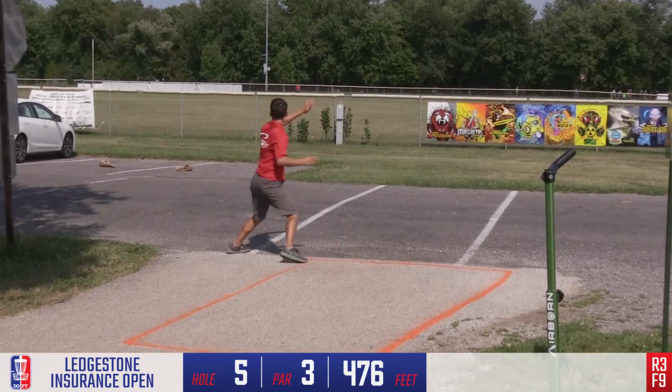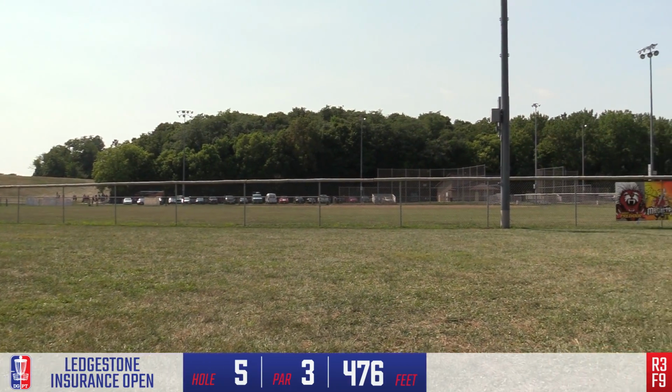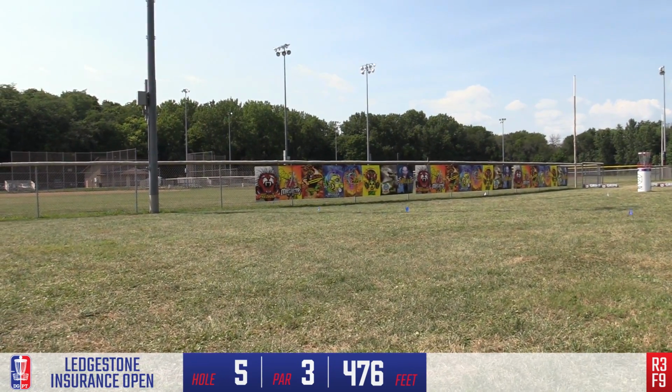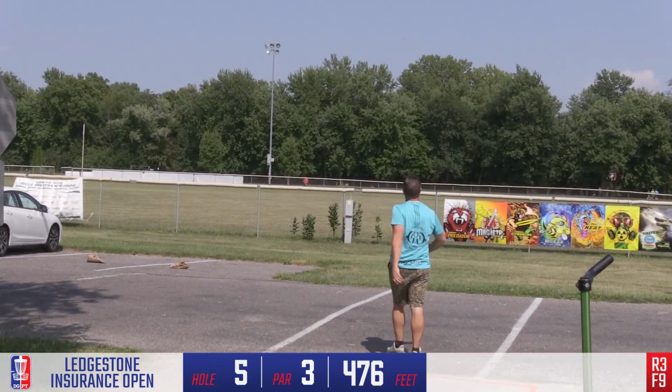Emerson's doing the opposite. Oh, he's taking that angle off the pad. Great foot placement there. Can he get enough? Oh, and he does. Oh, no, he doesn't. Just a few feet short, mistaked one of the flags for the disc there, but Garrett's going for it.